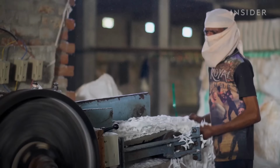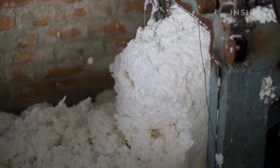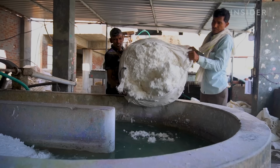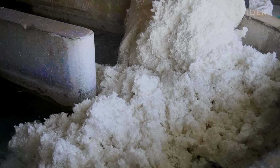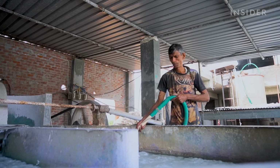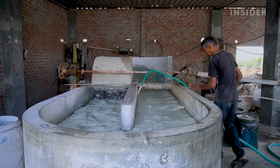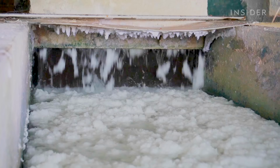Bigger pieces go through this shredding machine. Within seconds, a pile of pulverized fabric comes out the other end. Workers dump over 200 pounds of shredded fabric and paper into this tank. One batch takes 1,500 liters of water. The mixing used to be done entirely by hand, which took triple the amount of time as it does today. Now, the machine can churn out pulp in under 2 hours.